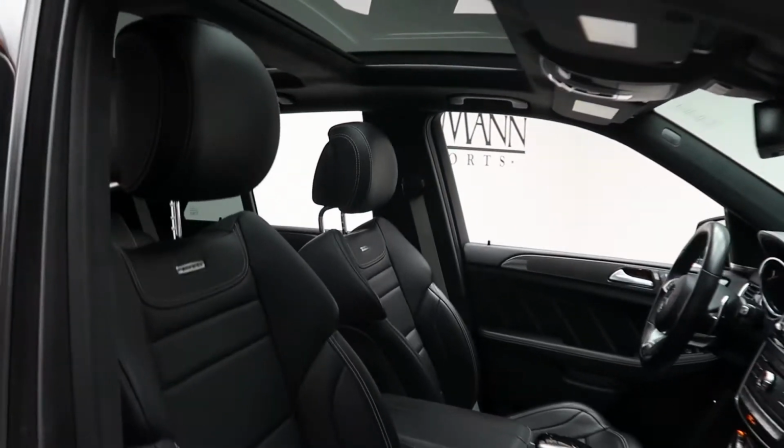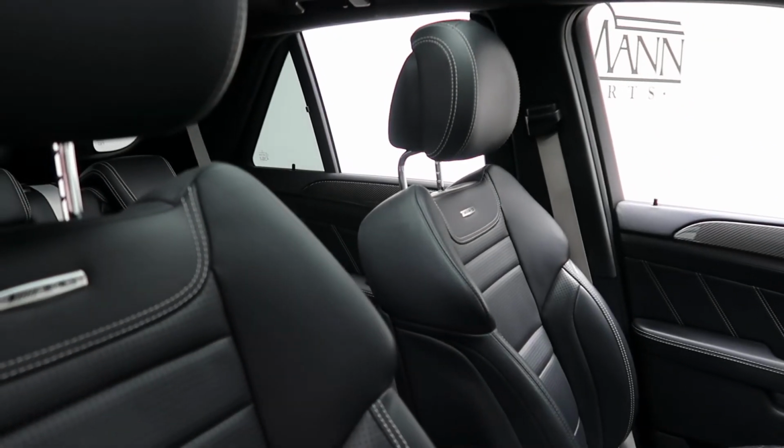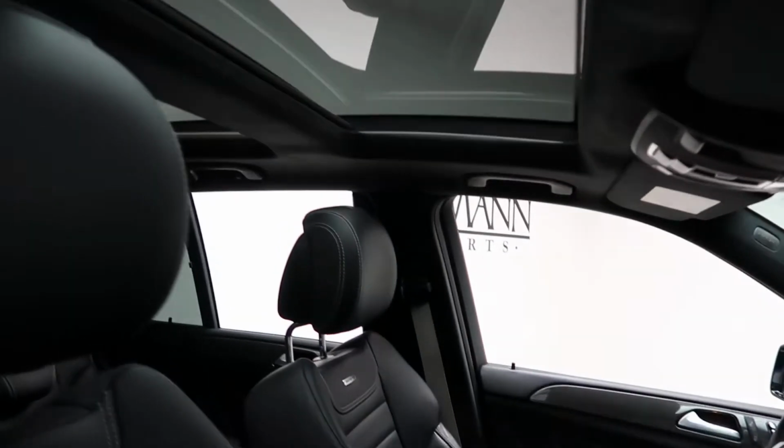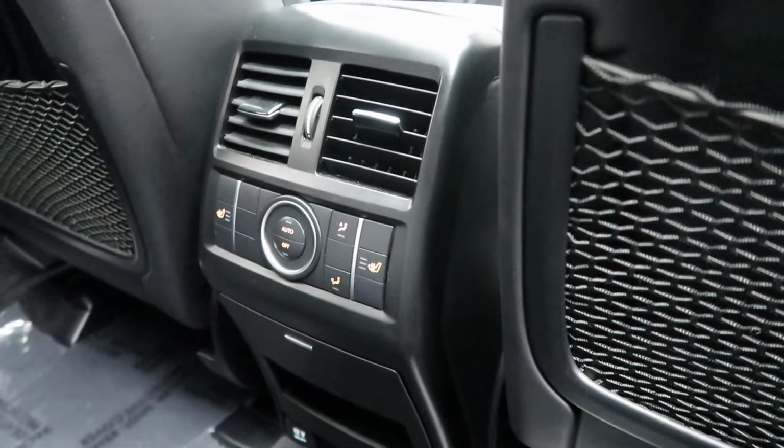V8 twin turbo badging. A black exclusive Napa leather interior with gray stitching. Panorama sunroof. In the back we've got heated rear seats. Coming around back we've got a trailer hitch.